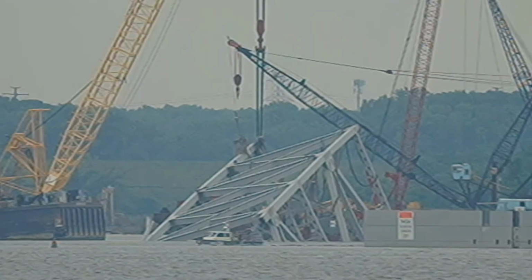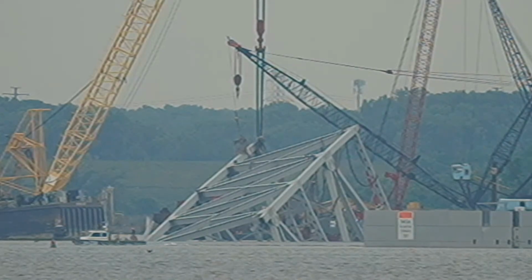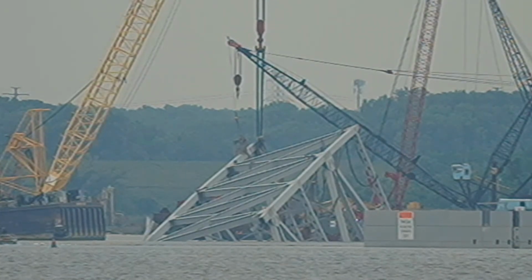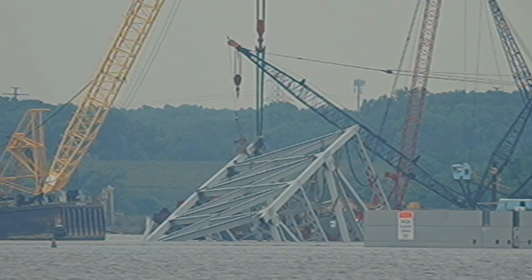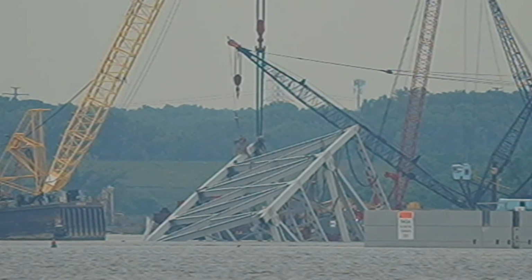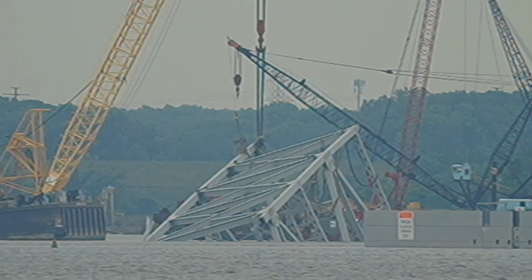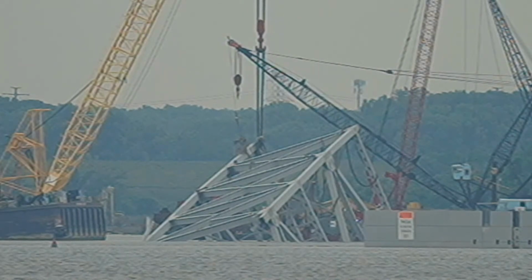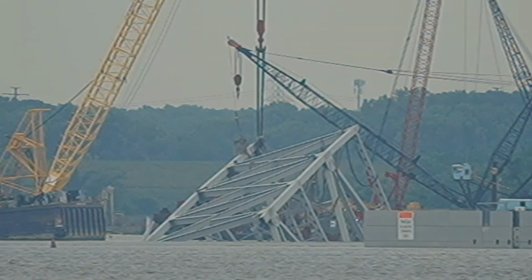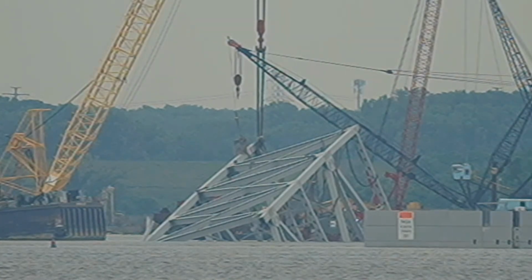So it looks like they're engaging in some cutting. How long does it take for that cutter to get through the beam, guys? Have any of you watched and timed it? I have not.